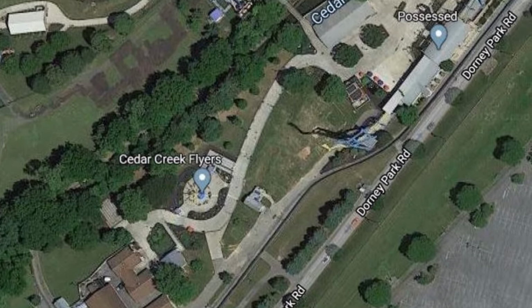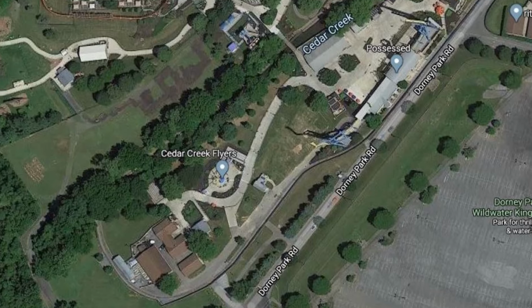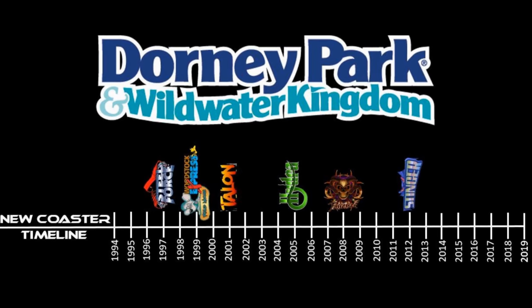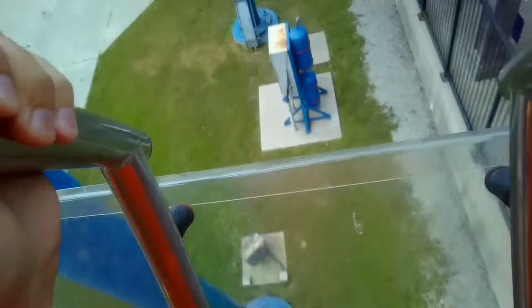They do have that plot of land that Stinger took up that's now vacant, and that could easily fit the compact rectangle layout of Time Warp. You could probably even fit 2 of these in that spot. Dorney is another park that currently doesn't have an operating coaster that opened in the last dozen years, and they've gotten nothing but hand-me-downs since 2005. So why not go the same route for their next coaster and enjoy the headbanging fun that is Time Warp?